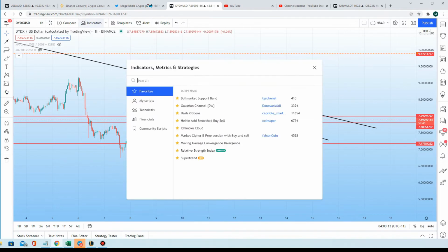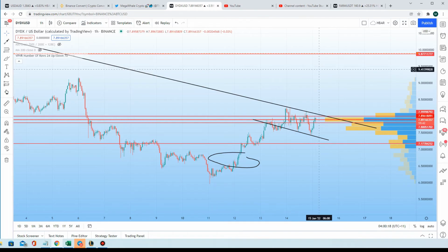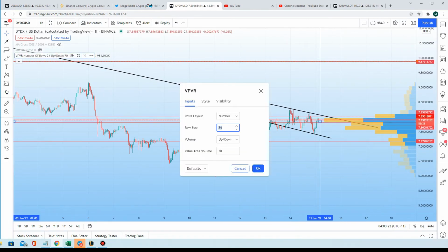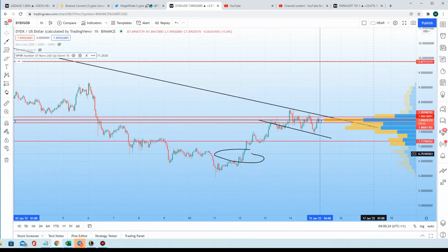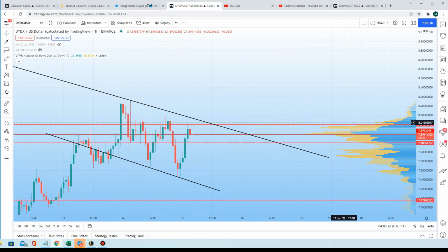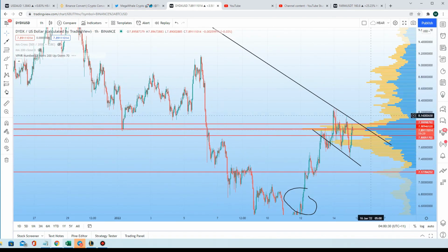Let's chuck on the volume profile. Let's see what we're looking at here on the volume profile. So we can see on the volume profile here, let's just change this one up to, let's go 200 for today. We can see we have a lot of historical buy and sell pressure around this range. Let's just zoom it in. You should be able to see that better now.